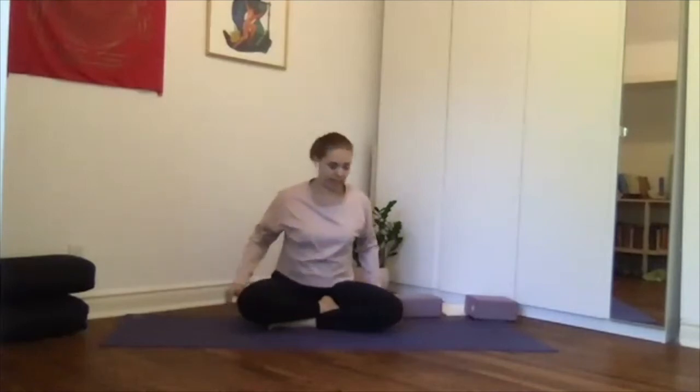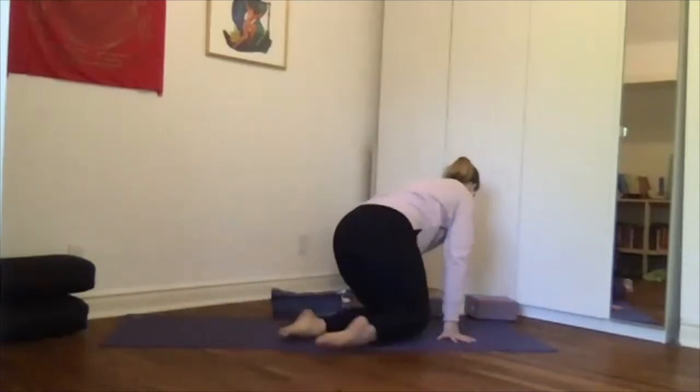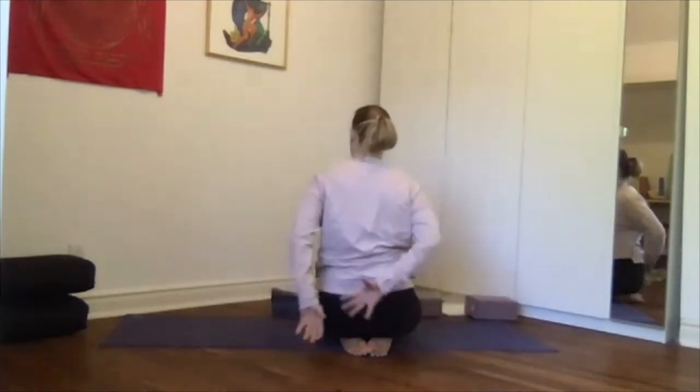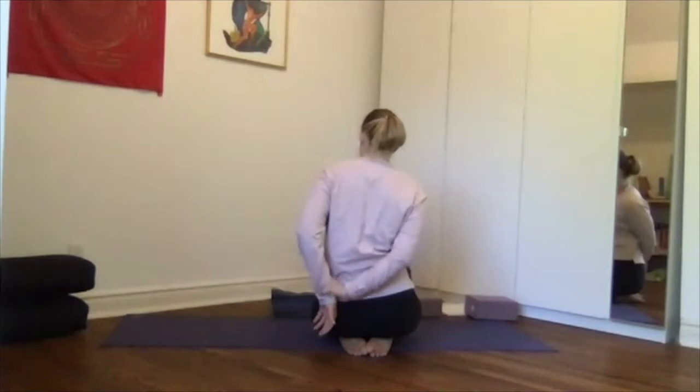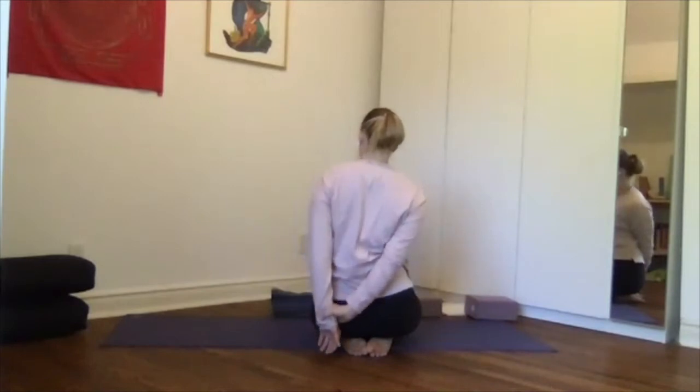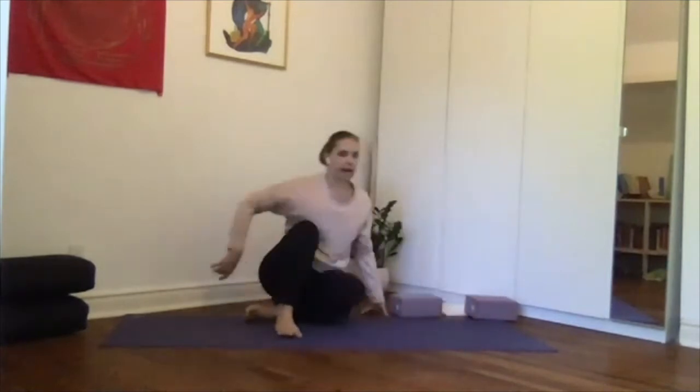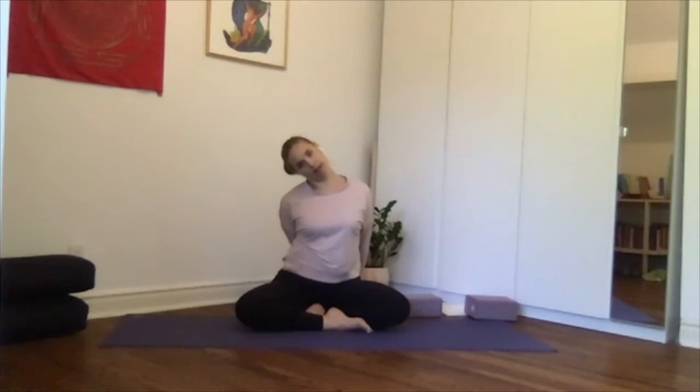Okay, stay seated. I'm just going to show you what this looks like from behind. I want you now to hold your right wrist behind your back and pull that down towards the floor. Okay, so pull that down towards the floor. Pull the right wrist down, and then take your left ear towards your left shoulder. Good, so lengthening the side of the neck now.